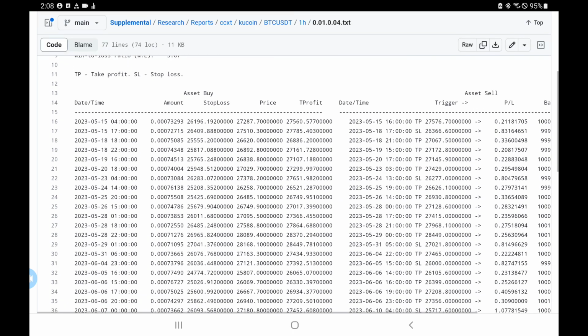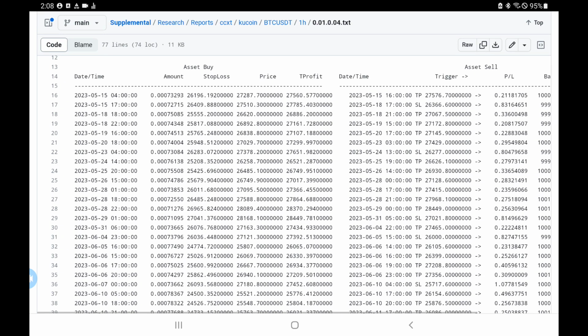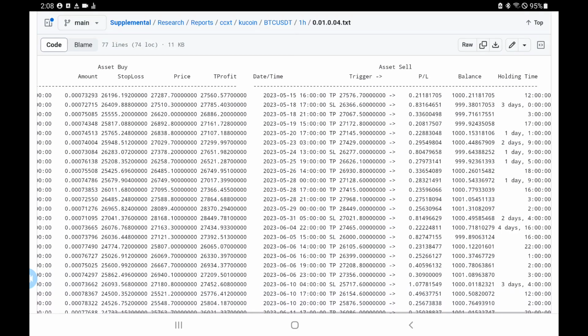Now let's look at the actual trades. This is a simulation, position per position of market data that shows when it purchases and when it sells. How much it's sold for is the P&L column, the balance, and then how long did I hold that trade. As you can see, some trades took 3 days, some trades only took a few hours. So this is really how we get to see just how well the take profit, stop loss correlation translates with each other on a simple process as simply buying whatever the market price is.